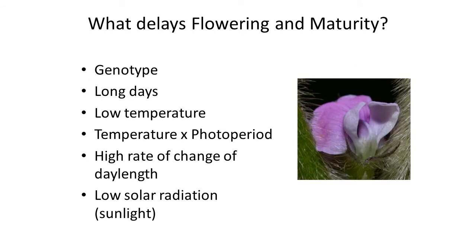So what delays flowering and maturity, or what determines maturity in soybean? As I mentioned, soybean is a short day plant, and warm short days result in the earliest flowering and maturity. We had an experiment where we planted a range of early to late lines year-round in a greenhouse, and we were able to model the flowering time and determine what delayed flowering.